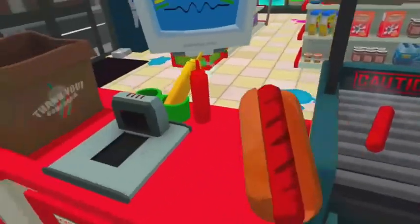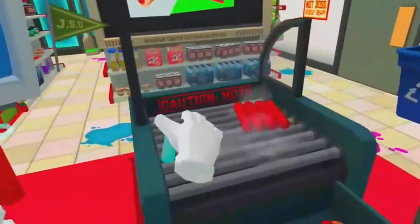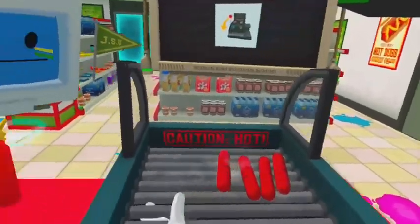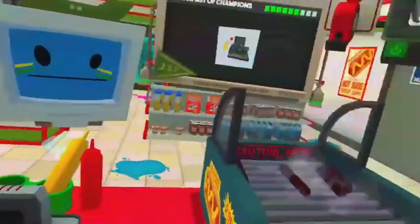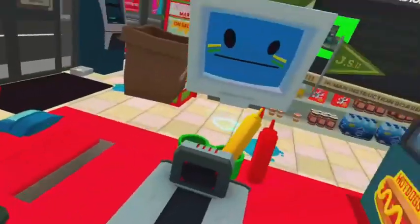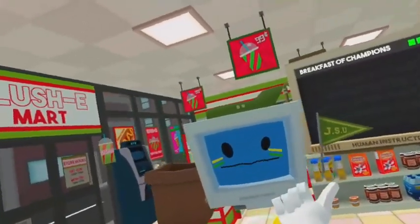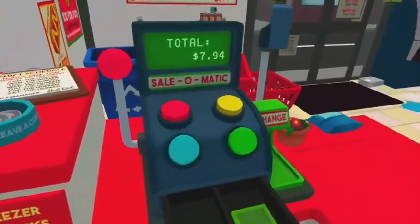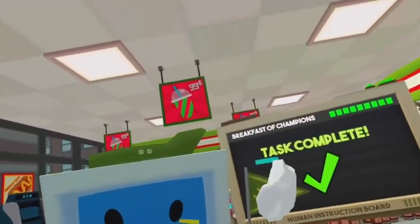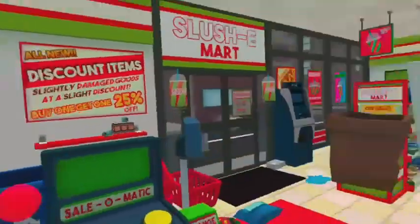That looks... acceptable. Hurry up and scan that. To finalize a sale, pull the lever on the register. All right, here's your paper currency. Don't forget to hand over the change. Many thanks. Have a... profitable day.